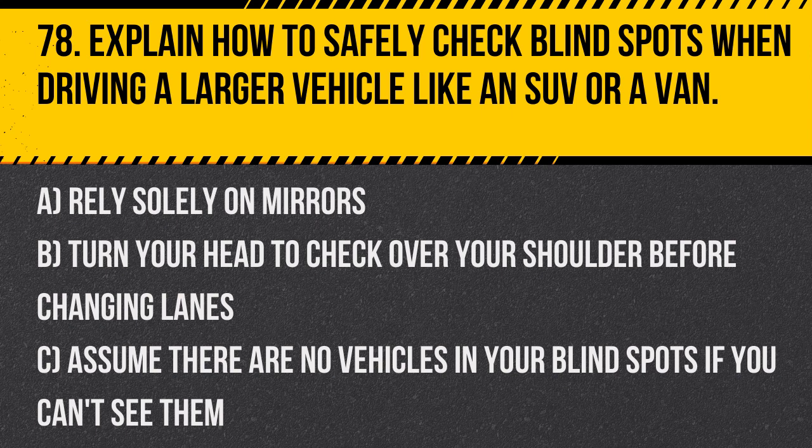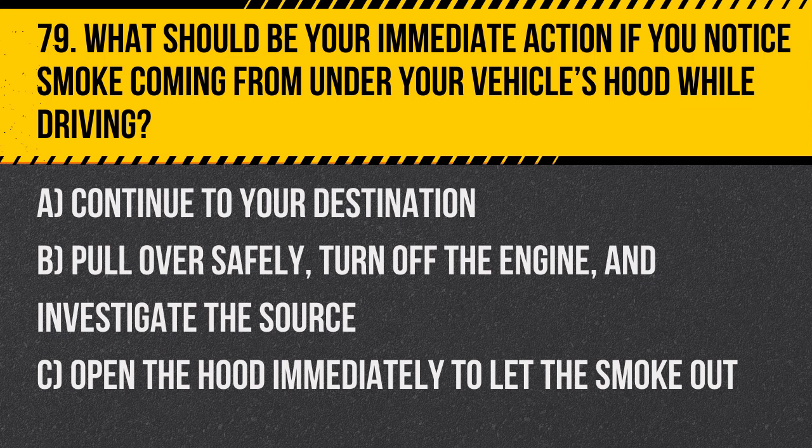Answer: B. Turn your head to check over your shoulder before changing lanes. This physical check is necessary to ensure no vehicle is in your blind spot. Question 79. What should be your immediate action if you notice smoke coming from under your vehicle's hood while driving?